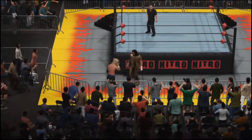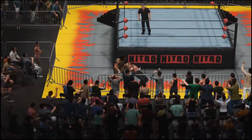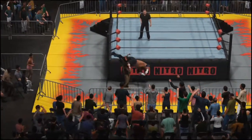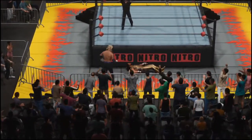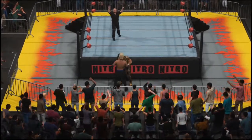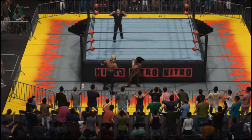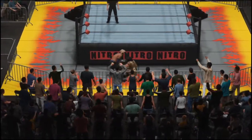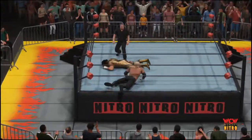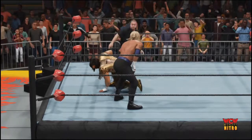Each of these competitors is looking for the slightest hint of weakness in the other. Backbreaker! All the way up and around the world. Oh, the old head scissor. Given their performances tonight, it's too bad one of these superstars has to walk out of here on the losing end.